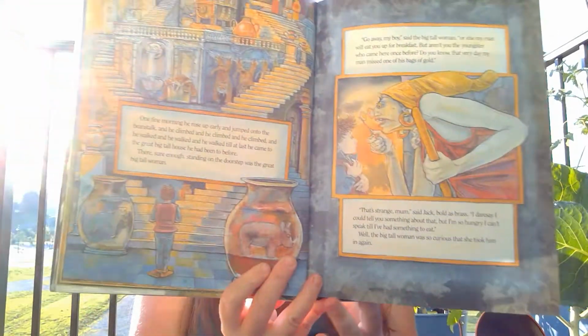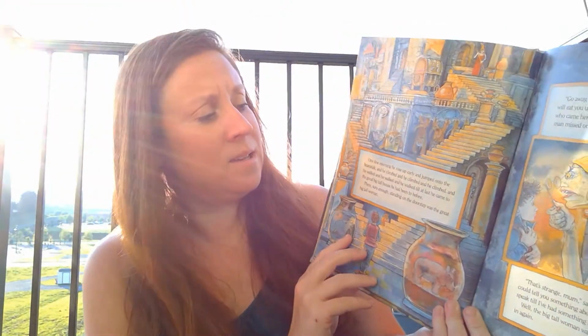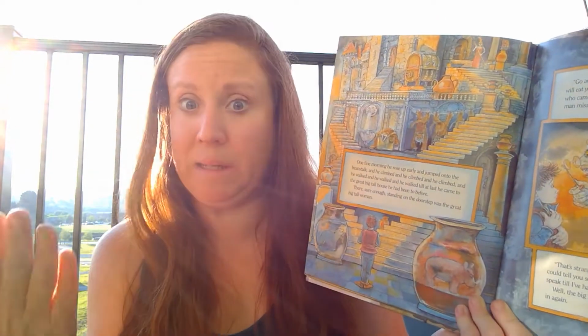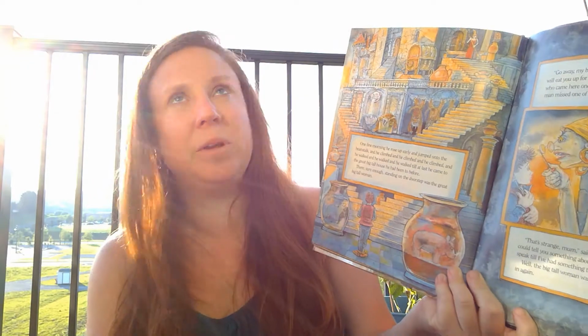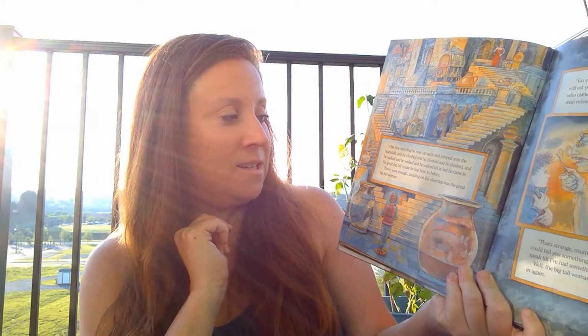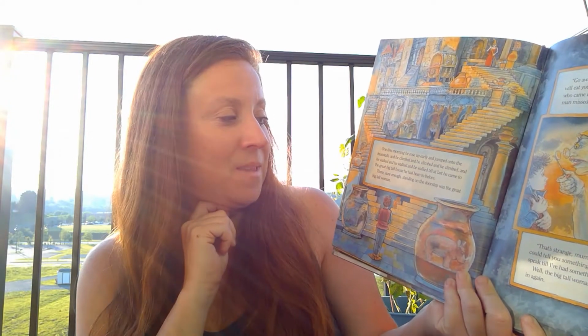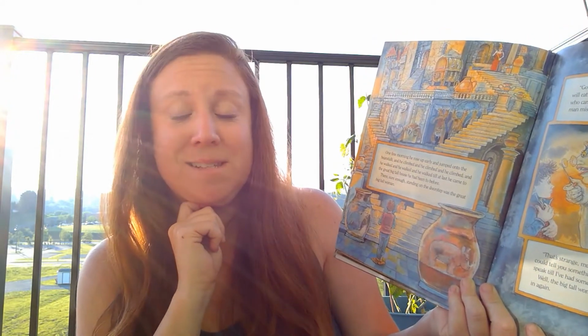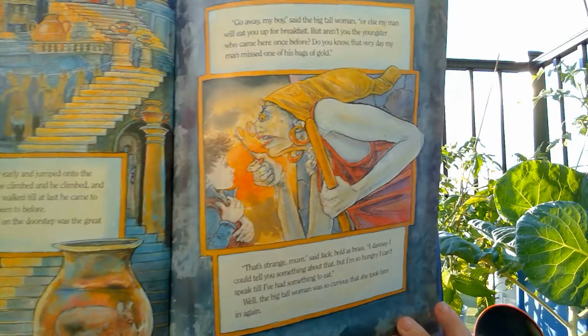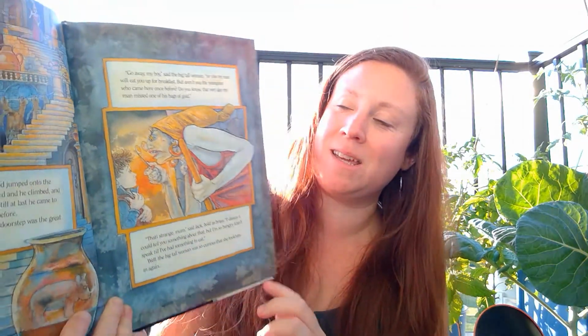Let's see. So he rose early in the morning, and he jumped onto the beanstalk, and he climbed, and he climbed, and we know he climbed and climbed and climbed until he reached the sky, right? And he saw that great big tall house again. And there, sure enough, standing on the doorstep was who? The big tall woman. Oh, do you think she will recognize him?